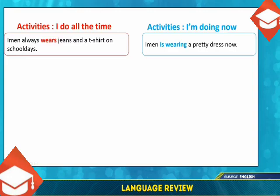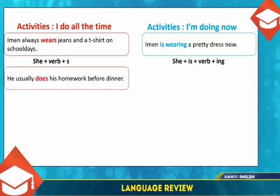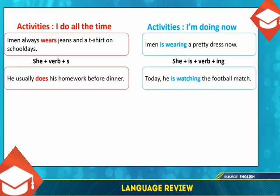When we talk about our everyday activities, we use the present simple. In sentence one, we add s to the verb with she. We use she plus is plus verb plus ing to talk about activities I am doing now. He usually does his homework before dinner. Today, he is watching the football match. In sentence one, we add es to the verb with he. In sentence two, we use he plus is plus verb plus ing.